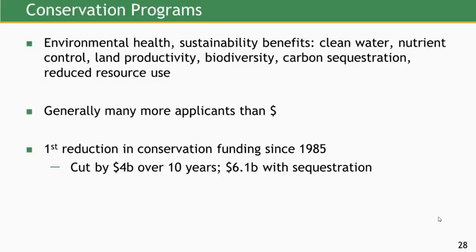So now let me turn to the conservation programs. There are three main ones that I'll talk about. And these have generally had many more applicants than there is money. And in this farm bill, we had the first reduction in conservation funding since these programs were started back in 1985. So that's a real problem given the ever-increasing demand and also the ever-increasing need as our need for intervention to promote a more environmentally sustainable food system just continues to grow with situations like drought and heat stress and pests and so on related to climate change and other environmental threats.